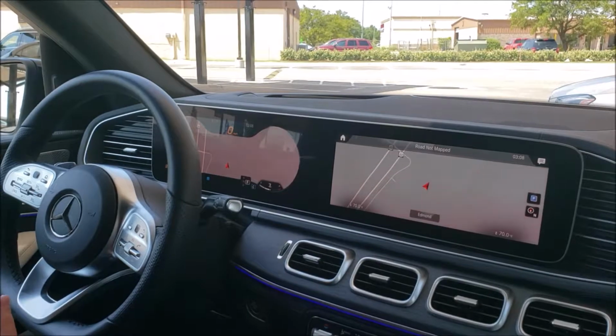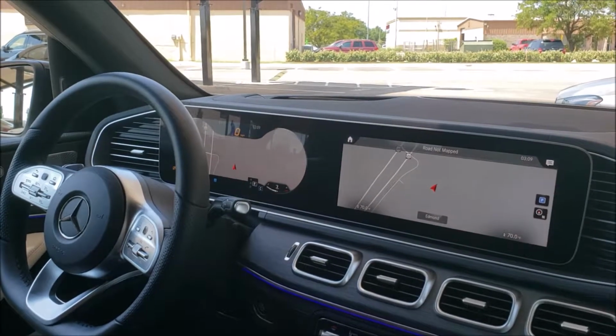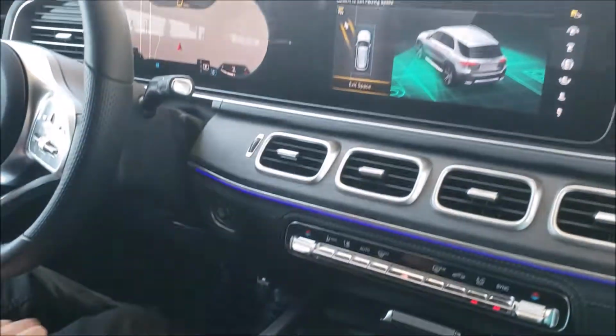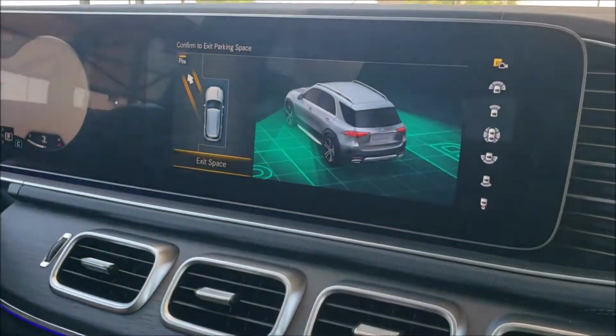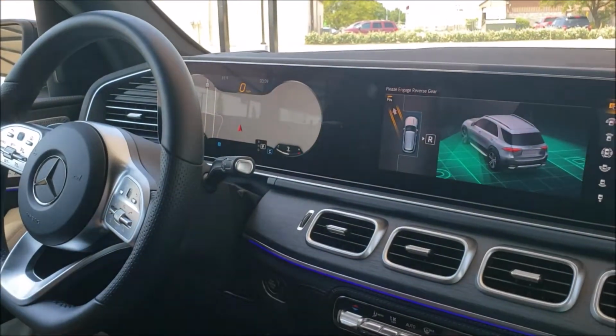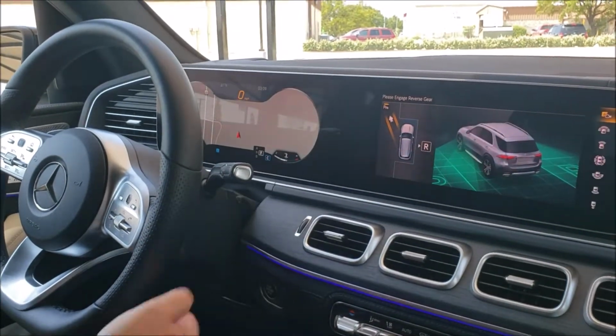Then when you come back out to the vehicle, you can use the same system to pull out of the space. You're going to hit the same button that you did before. When you do it, the system asks if you want to exit the space. You're going to click the touchpad on the steering wheel, and then the car prompts you to put it into gear. This time it's reverse.